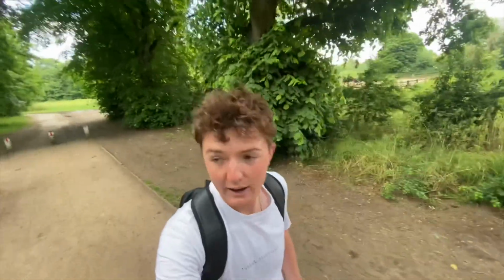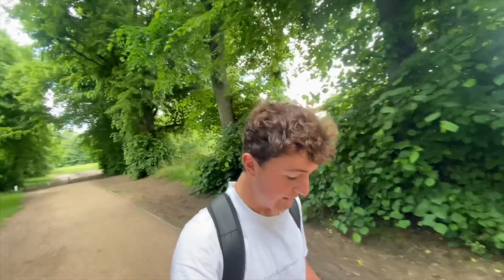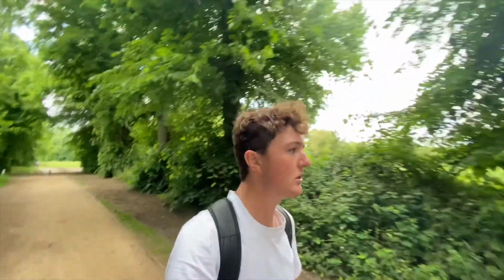National Trust Ham House and Garden. Wow. Yeah, it has to be on everyone's list if you're going to come here. But now we're going to go see the Isabella Plantation, which is supposed to be really nice. I've been looking on Google Maps. It looks really nice, but we've got a bit of a march to go, about a 40 minute walk. So see you over there.